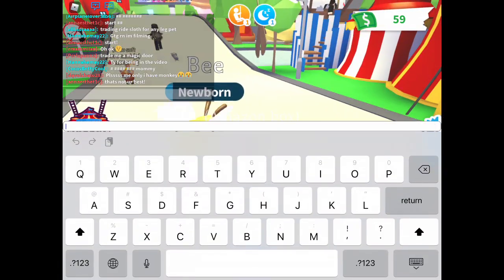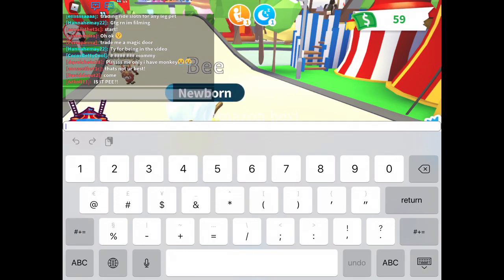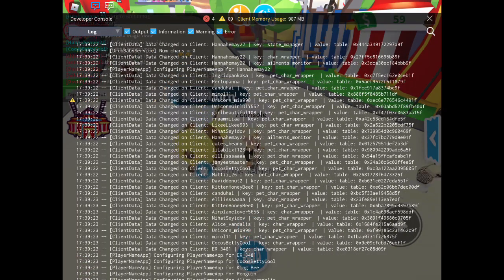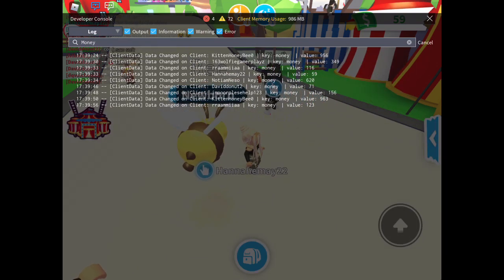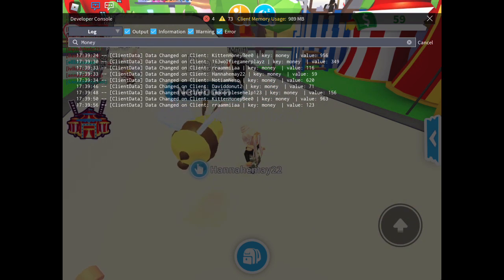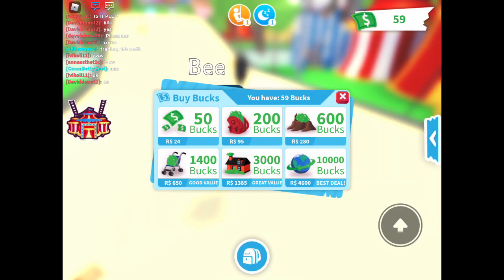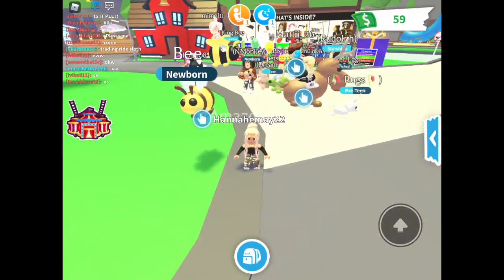Okay, so this next hack is how to, I guess, look at how much money people have. So this is what you're gonna write. You're gonna write slash console, and then you can see all this stuff. Then you're gonna search money, and you can see some of the people's money. Now, I actually tried this later on with my brother, and he did not have that much money, which is pretty surprising. So it looks like this hack works, but it actually doesn't.